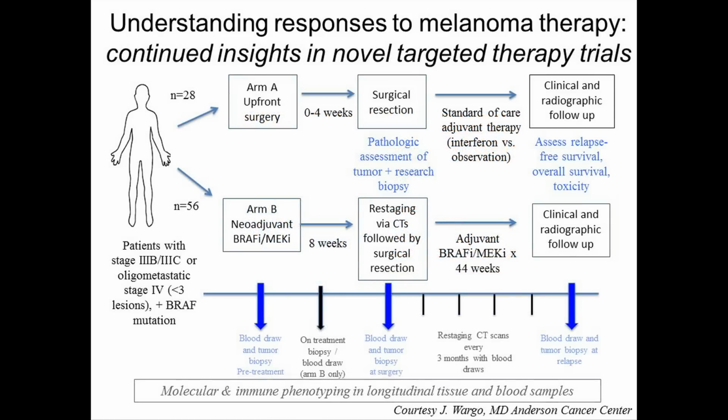This is also highlighted by one of our neoadjuvant trials here at MD Anderson that one of my surgical colleagues, Jen Wargo, and one of the melanoma medical oncologists, Rhoda Maria, are leading for patients with stage 3B or stage 3 disease or limited stage 4 disease who have BRAF mutations and are randomized either on the top panel here, arm A, to upfront surgery, or on the bottom to neoadjuvant BRAF inhibitor and MEK inhibitor therapy. And as shown on the bottom, with blood draws and tumor biopsies performed before therapy, at surgery, and then potentially at follow-up or relapse, there's a massive amount of molecular and immune knowledge that can be gained by longitudinally assessing the tissue and blood over the treatment course.